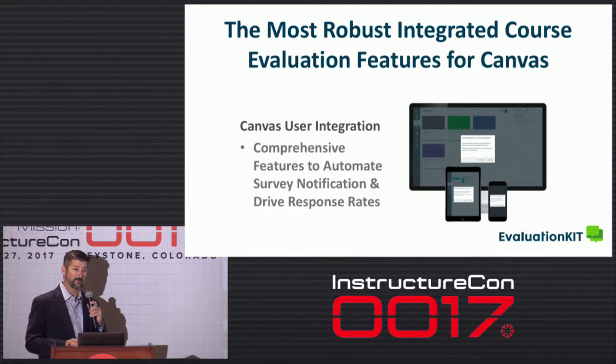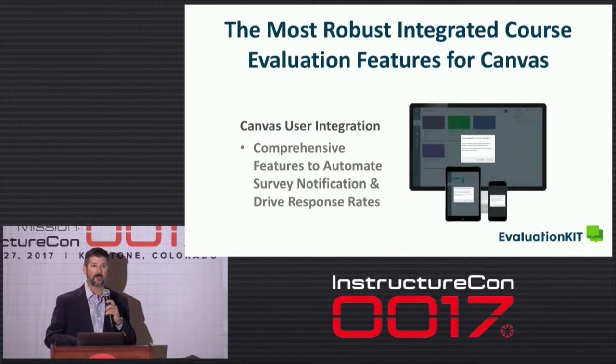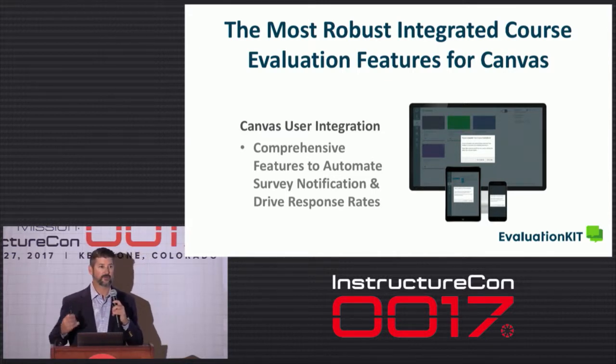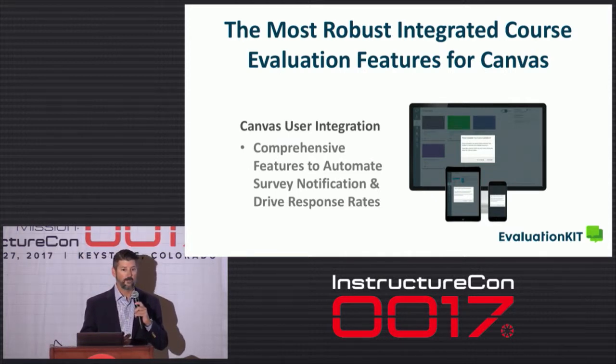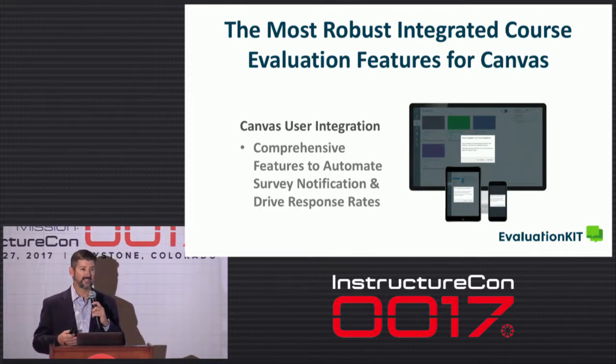The next integration I want to talk about is what we term our Canvas user integration. And the user integration is really a collection of features and functionality designed to tie the user experience between EvaluationKIT and Canvas together. Ultimately, it's geared towards encouraging access and participation in the process. Access to surveys by students and participation in the evaluations, as well as access for faculty members to the results, which we'll cover. So I want to start with just kind of the Canvas student user experience.